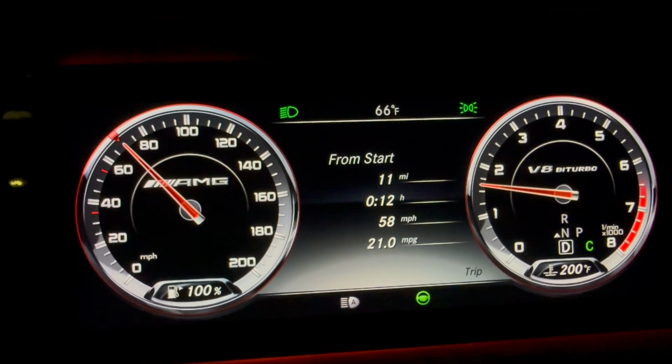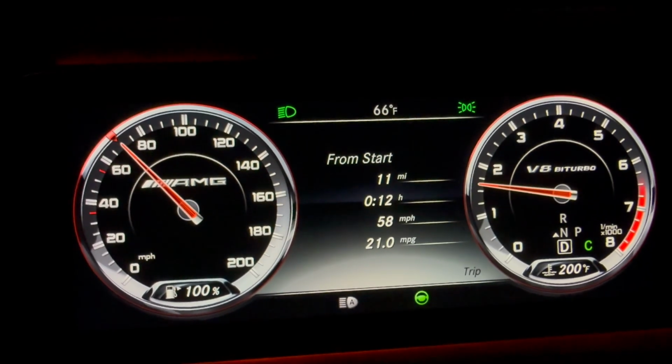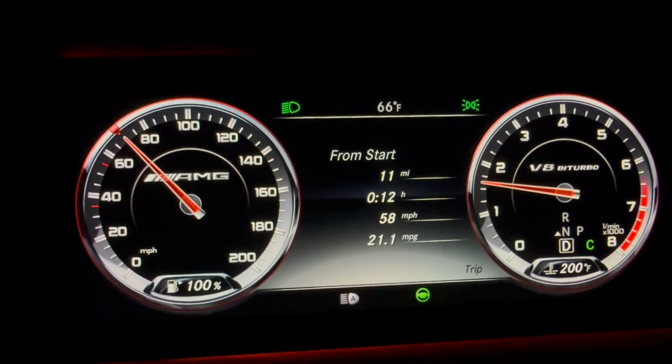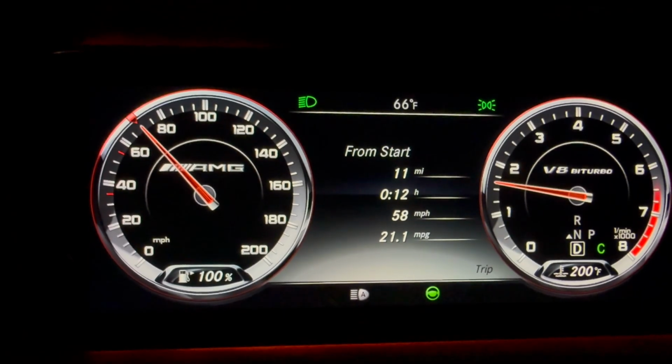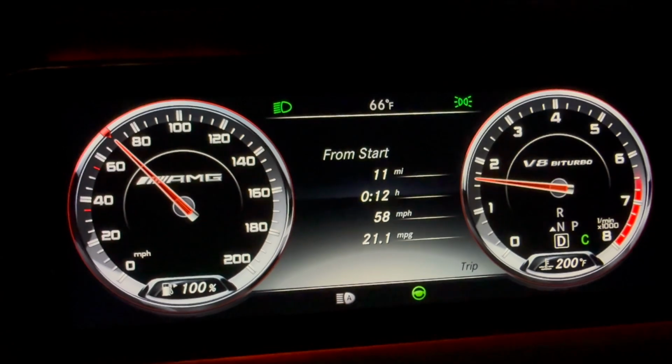I just filled it up with Chevron Premium. We're going to cruise 57, 58 miles down the freeway, turn around, drive back up to the same gas station, fill it up on the same pump, and see what it does.